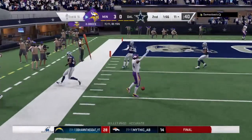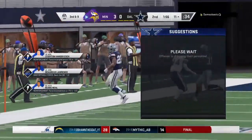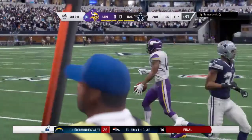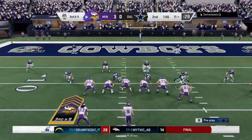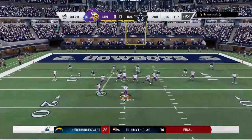And he will find his man on the outside. And he'll be out of bounds, taking it just shy of the 10 at the 11 or the 12. And on third down, the Cowboys bringing an extra defensive back.